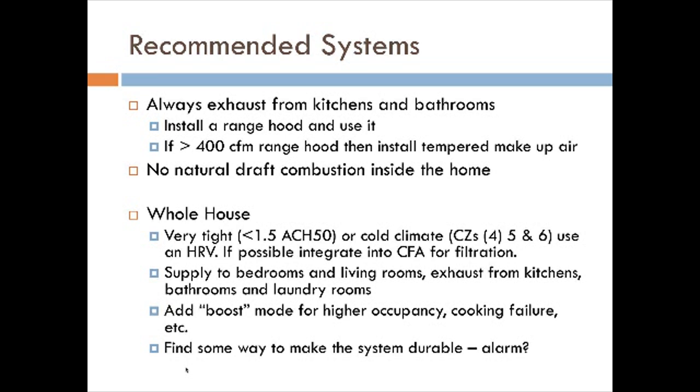And particularly in cold climates, you should almost always use an HRV. It's going to be great from a thermal efficiency point of view. It's balanced, so even if you do put, say, a water heater in a kitchen, it's unlikely to backdraft it. And if possible, integrate that into the central forced air system so you can add some sort of filtration. And these are just sort of standard HRV installation ideas.